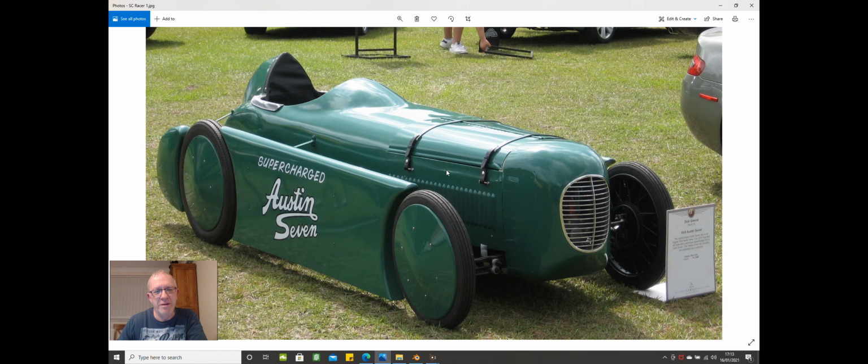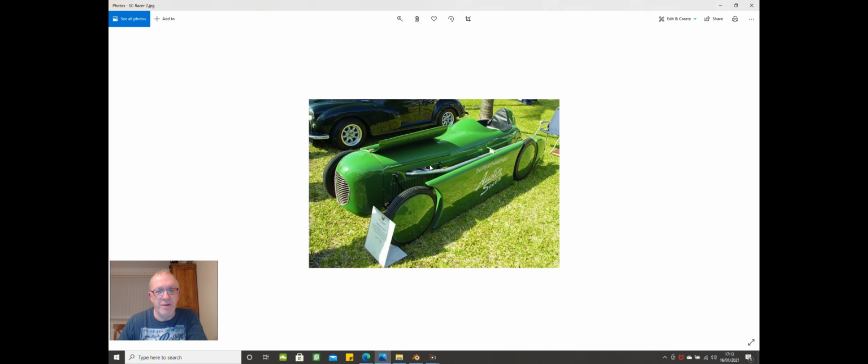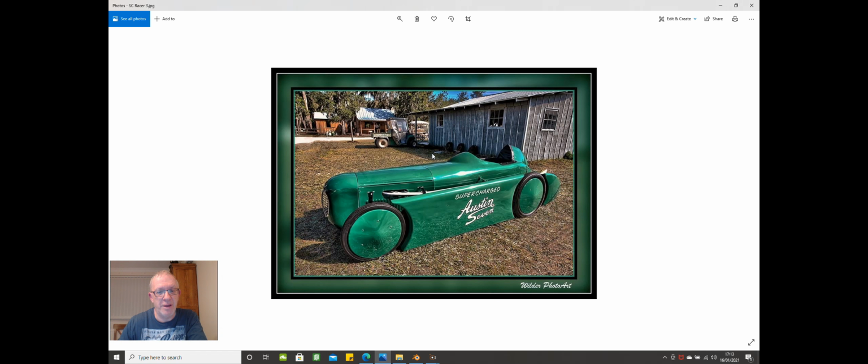When you look at it, it's quite different to what you'd think an Austin 7 was. And I've got various images of this. This has obviously been restored, and I don't know if the one in America is the original. It's at a museum called Wheels in Time. I've reached out to that museum, but I haven't heard anything on that.